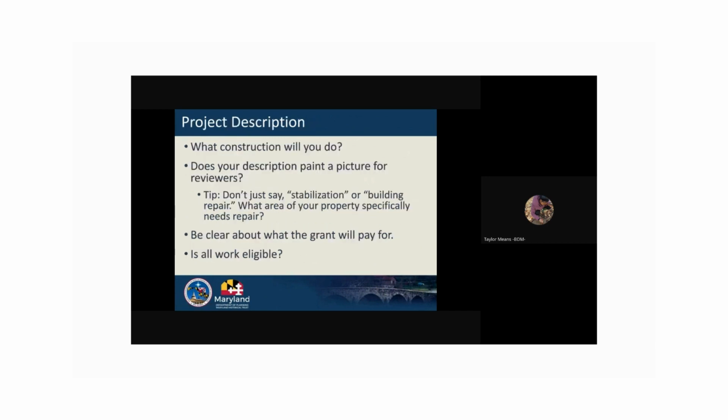For your construction project description, this is one of the heavily weighted sections of the application. You will be asked in the application to describe your project. Be clear and concise about what the project entails and what you are asking the grant to fund. Think about these tips and questions when doing so.